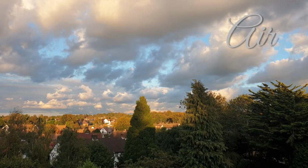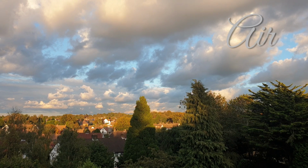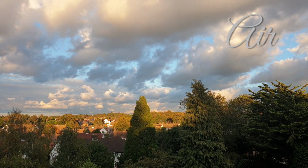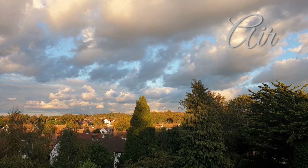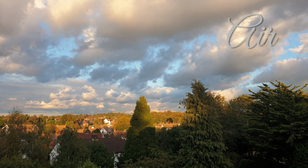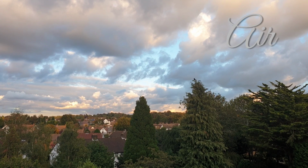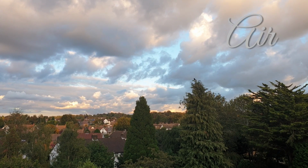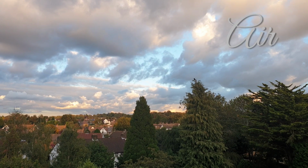And in the air today, on this sunny Sunday, late afternoon, are these absolutely stunning cloud formations. And I am a bit of a sucker for staring at the clouds and just admiring their beauty. So while we admire this really beautiful view from a very small part of Surrey, we can also talk about the next fragrance, which represents air. And I've chosen one from Ormonde Jayne.